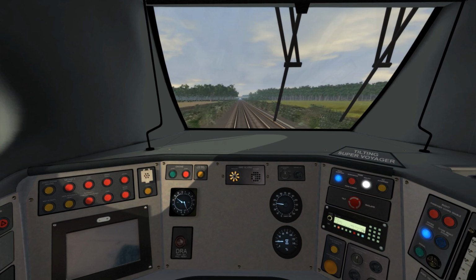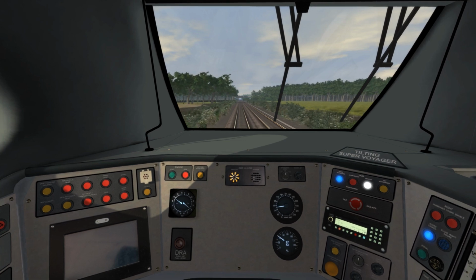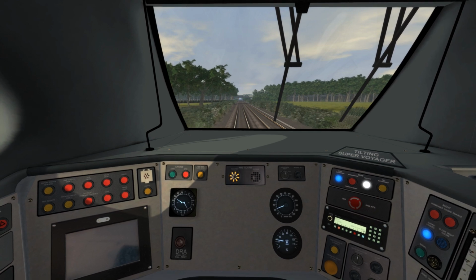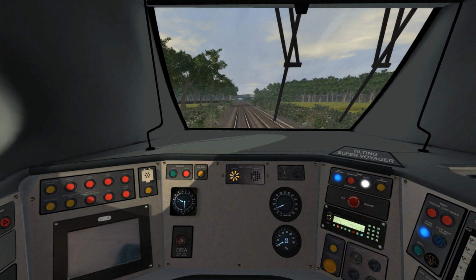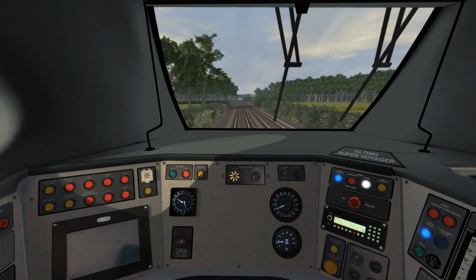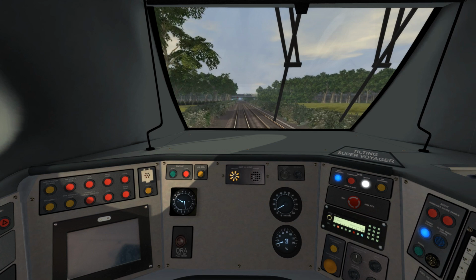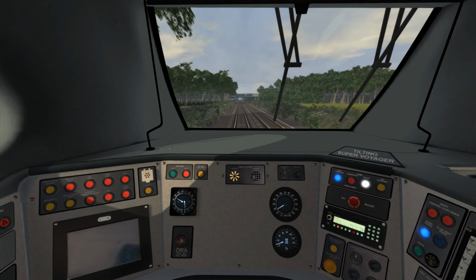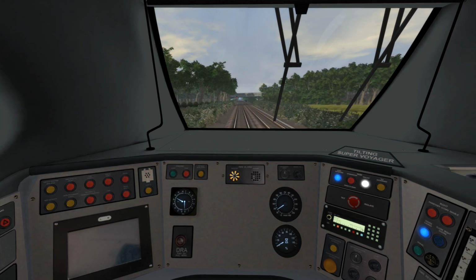I think I can just see a red light in the distance, so I am now braking to slow down for that. I can now clearly see that that is a red signal, so I've got the brakes on to ensure that I can stop in time in front of that signal. And so now I'm just going to brake lightly and try to crawl up to the signal in the hopes that I won't have to stop. It's looking likely that I may have to.